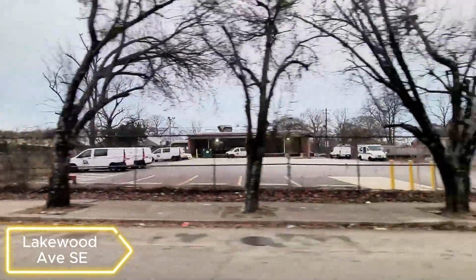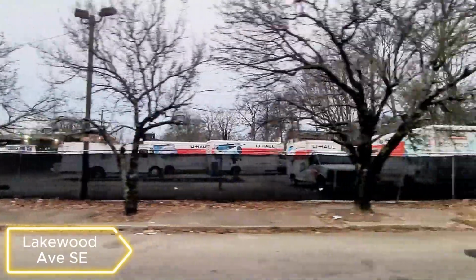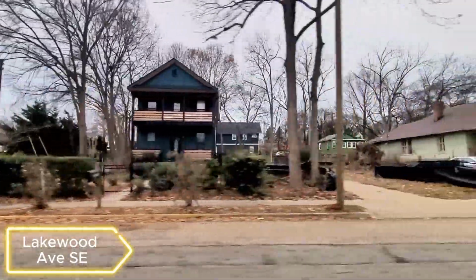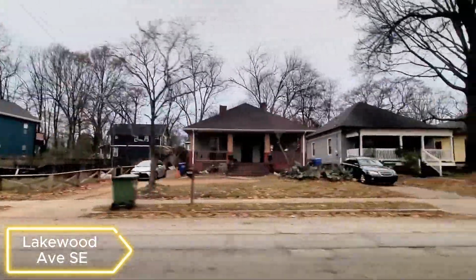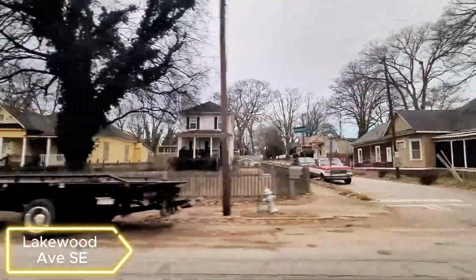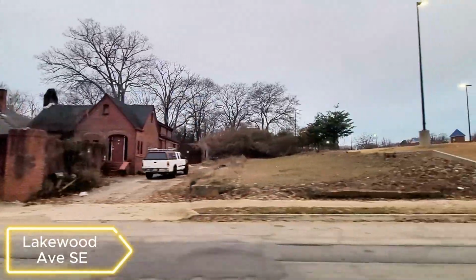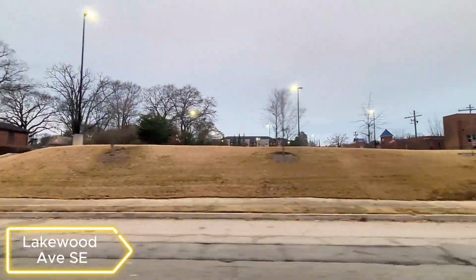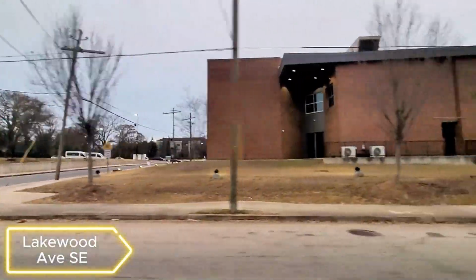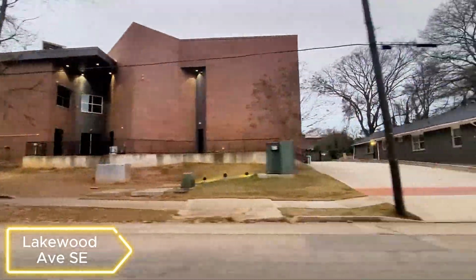Lakewood Heights has a mix of both commercial and residential. So let's talk about the commercial areas of the Lakewood Heights neighborhood. Historically, the neighborhood was home to small businesses that served the local community, and today, efforts are underway to revitalize these spaces. Along Lakewood Avenue and Jonesboro Road, you'll find a mix of mom and pop shops, local eateries, and convenience stores.